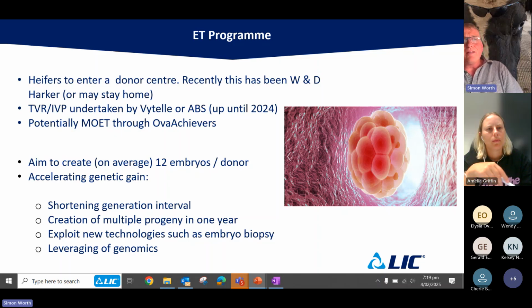Now, it's not always achievable, because it is about resource. And if an outfit's going to turn up on farm to collect oocytes from a heifer, then they're going to want a whole lot more than 1 or 2 heifers to make it worth their while. But there are situations where that is happening, and Michael and Cherie and other breeders down Southland are actually making that work really well.